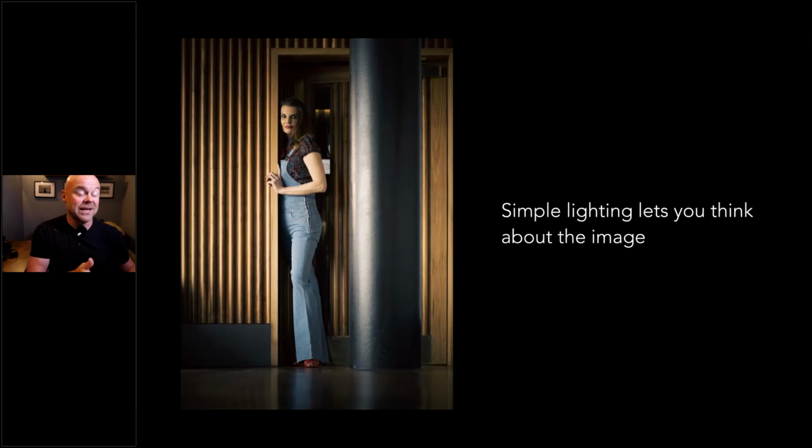Now we look at leading lines again. I know I bang on about leading lines, but it's so important. We've got the wall, we've got the seam running down Non's jeans, and her toe is pointing towards me. This is all deliberate. The pole there, everything is deliberate to make it more aesthetically pleasing to the viewer and to the eye. And it works really, really well.